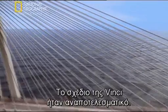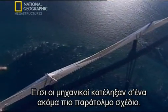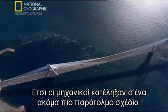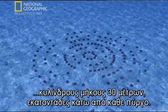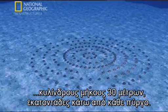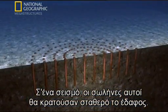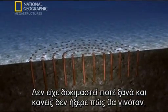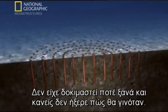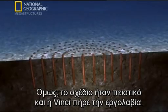Vinci's design was not going to work, so the engineers returned to the drawing board and emerged with an even bolder plan. They would strengthen the sea floor by embedding 30-meter-long metal cylinders, hundreds of them under each tower. In an earthquake, these pipes should hold the soil firm. It had never been tried before. No one even knew exactly how to do it, but the plan was convincing, and Vinci won the contract.